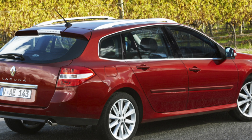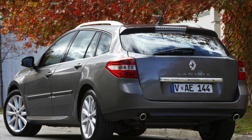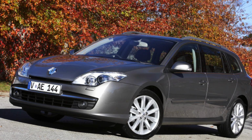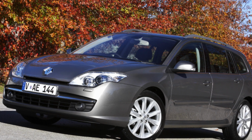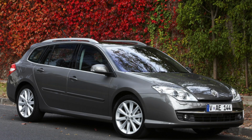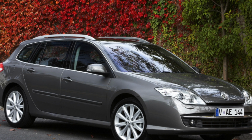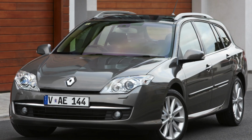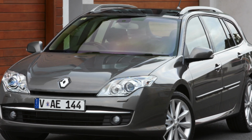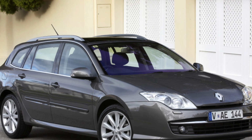There are plenty of different Lagunas available, ranging from the sleek and efficient 1.6 16V petrol engine through to the prowling 3.0 V6 dynamo that can literally carve up the motorways. Think about fuel economy when purchasing, and remember that smaller engines are often better in the urban environment. The car is now discontinued and has been replaced by the Talisman, which is strangely not coming to the UK, but you should find no shortage of parts for the Laguna.